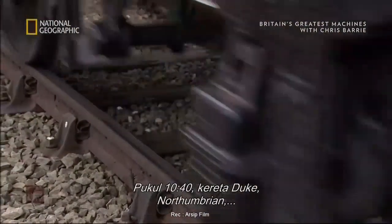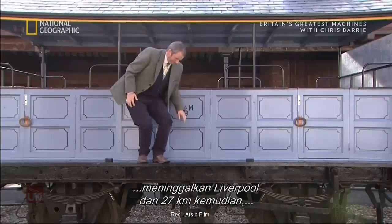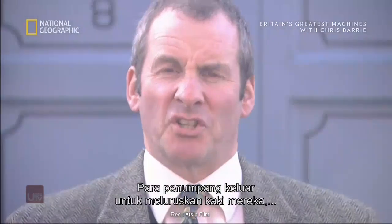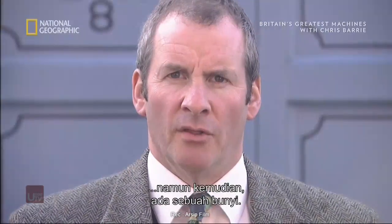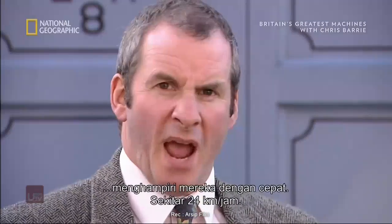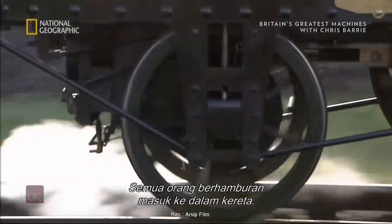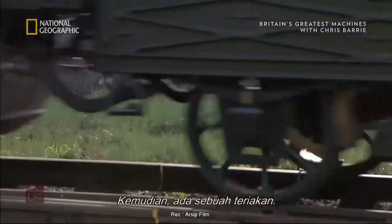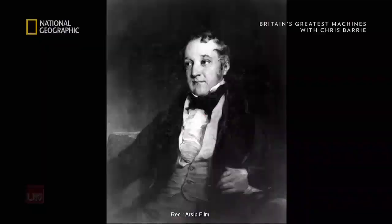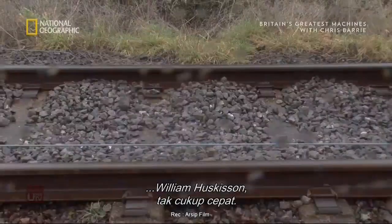At 10:40, the Duke's train, the Northumbrian, left Liverpool and 17 miles later stopped to take on water. The passengers got out to stretch their legs, and then there was a cry. Rocket, pulling another train on the second line, was bearing down on them fast. Well, at about 15 miles an hour. Men scrambled back on board. Then there was a shout. "Huskisson, for God's sake, man, get to your place!" But the Right Honourable Member for Liverpool, William Huskisson, wasn't quick enough.